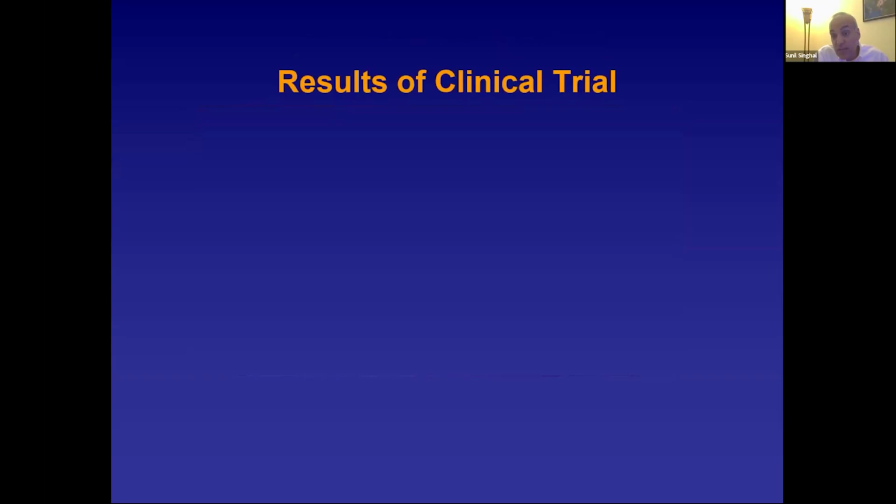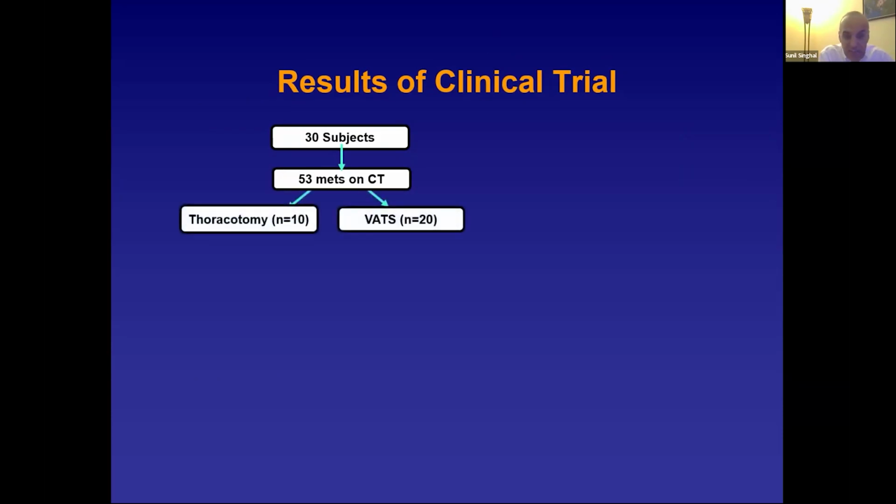We did 2 clinical trials, but I'll give you the basic idea of the first clinical trial. We took 30 patients, and we knew that they had 53 cancers. We did the standard of care operation. We did 10 patients open, 20 patients by minimally invasive surgery. And when we did the thoracotomy on 10 patients, we found 7 additional cancers.